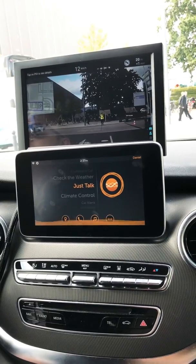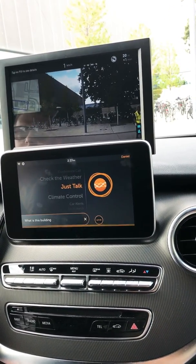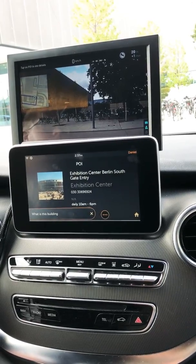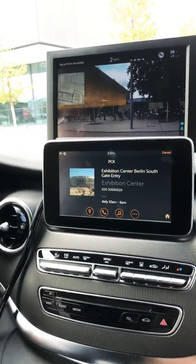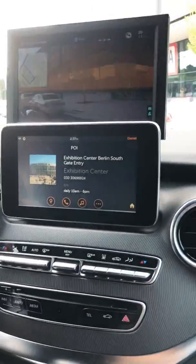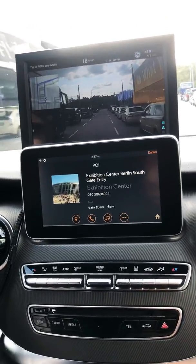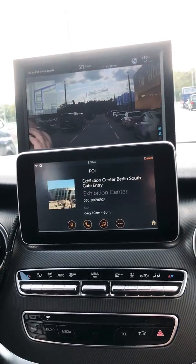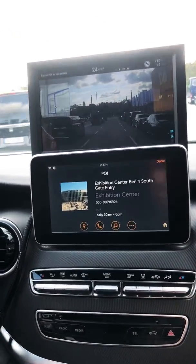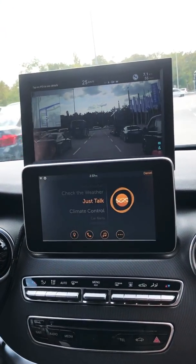What is this building? That is the Exhibition Center Berlin Southgate entry. This is the City Cube Berlin of the Berlin Exhibition Center and the Southgate of the IFA show. The Berlin Exhibition Center is hosting the IFA from 31st of August until the 5th of September. The next event will be the Asia Fruit Logistica Hong Kong, starting in less than a week.